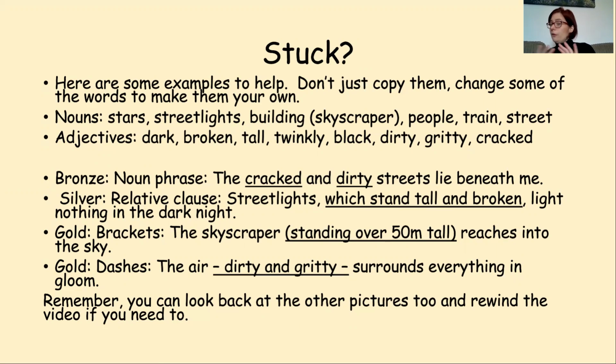So if you're doing bronze, feel free to pause and have a go at swapping in different words into that sentence. Maybe even challenge yourself to put a third adjective in. Remember, if we're writing a third adjective in, we need to put a comma in between two of them because we're listing. Okay.